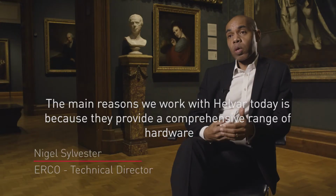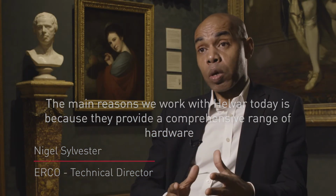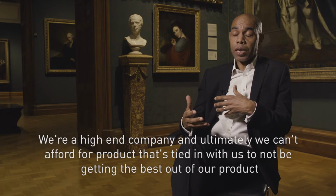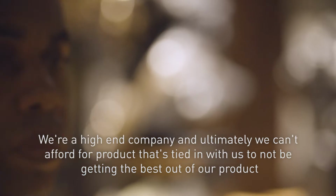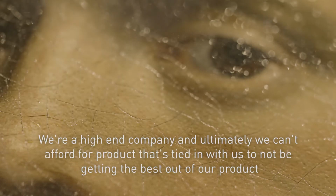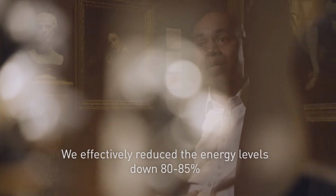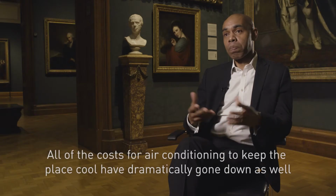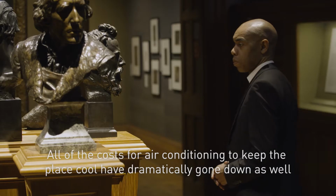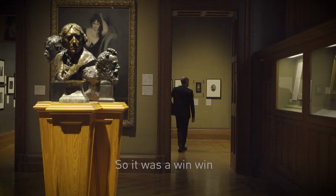Main reasons why we work with Helvar today is because they provide a comprehensive range of hardware. We're a high-end company, and ultimately we can't afford for product that's tied in with us to not be getting the best out of our product. We effectively reduce the energy levels down 80%, 85%. You've got benefits of air conditioning, or the costs for that to keep the place cool have dramatically gone down as well. So it was a win-win.